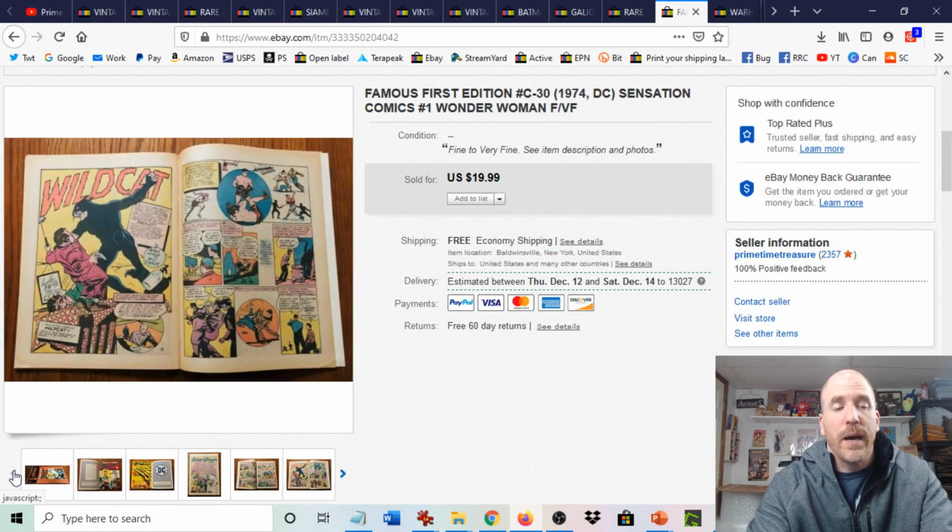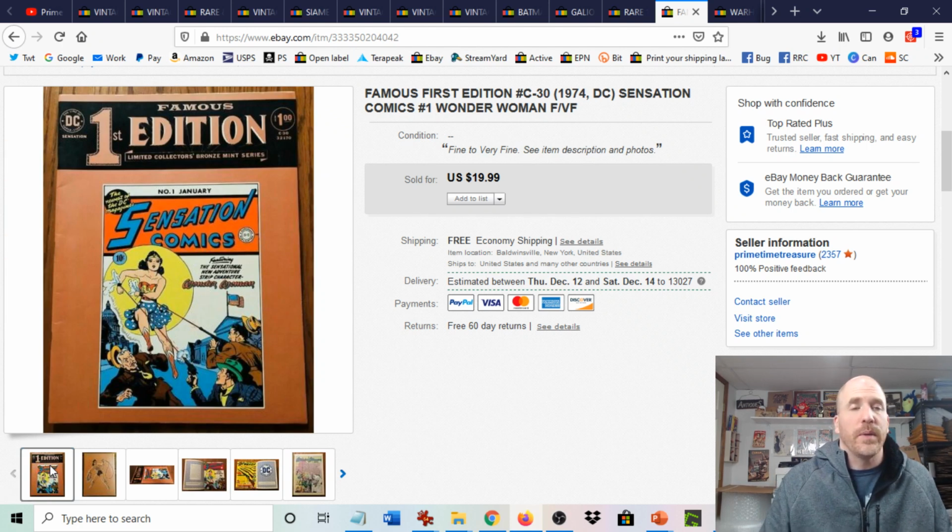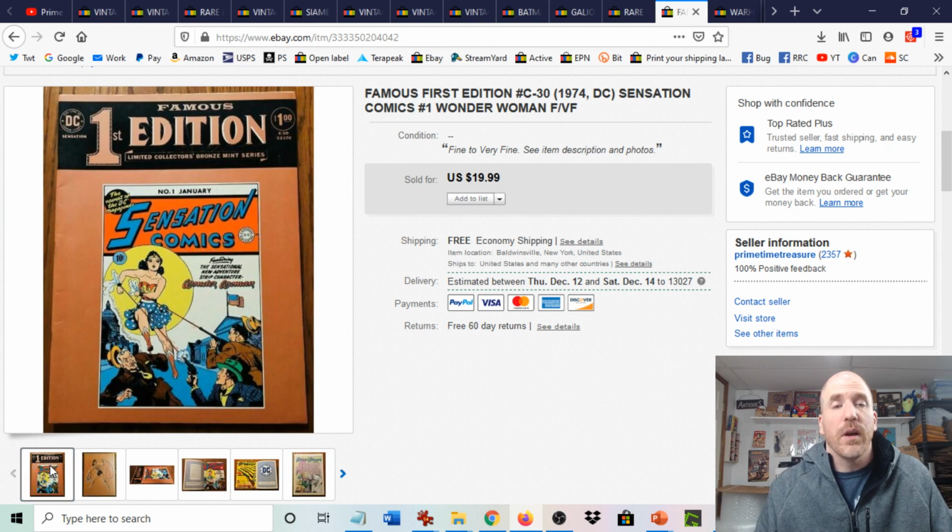They were made by DC Comics, which is this one here, the famous first editions or the limited collector's edition, but also look for Marvel Treasuries that were made as well.